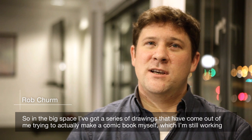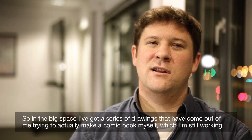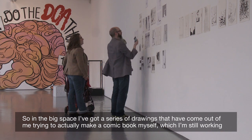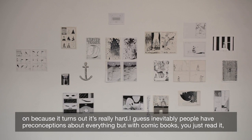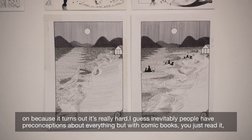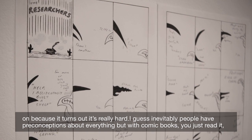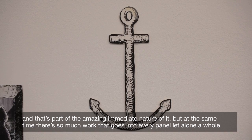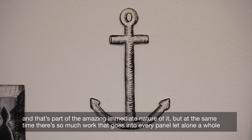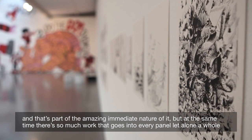So in the big space, I've got a series of drawings that have come out of me trying to actually make a comic book myself, which I'm still working on because it's really hard, it turns out. I guess inevitably people have preconceptions about everything, but with comic books you just read it, and that's part of the amazing immediate nature of it. But at the same time, there's so much work that goes into every panel, let alone a whole strip.